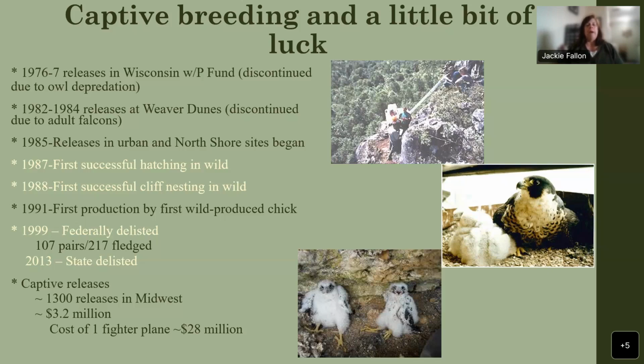And also, if you think about it, they were listed in 1973 and they came off the list in 1999. That's less than 30 years' time that for the cost of about $3 million and releasing 1,300 young, naive, captive bred birds, we saved a species for us in the Midwest. And we now have peregrines in places nobody could have ever envisioned them to live, like Topeka, Kansas, or Omaha, Nebraska. Certainly not in their historical range, but they are doing very, very well and finding success.